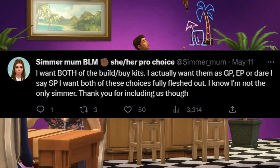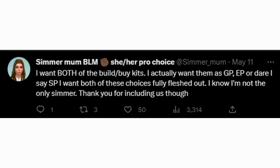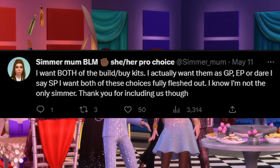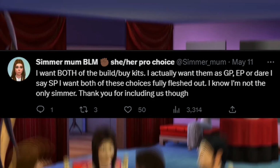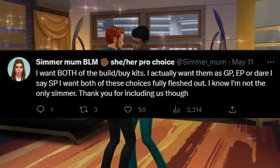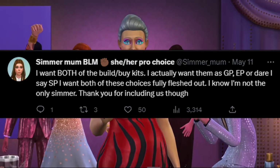And again, it's true. I just feel like a kit won't be able to really show off both these themes, and it's kind of disappointing, man. It's such a cool idea and a cool theme, and they'd rather turn it into a small kit than make it a full-fledged game pack or stuff pack, which again doesn't make any sense to me.